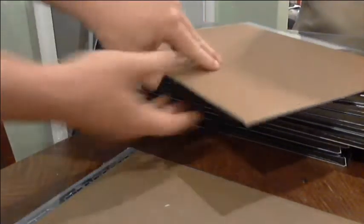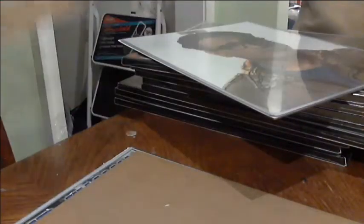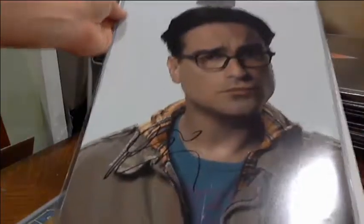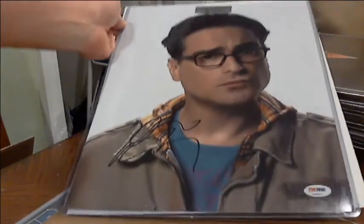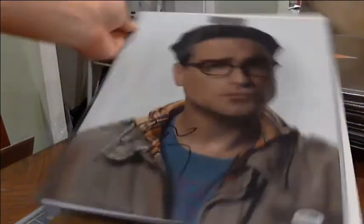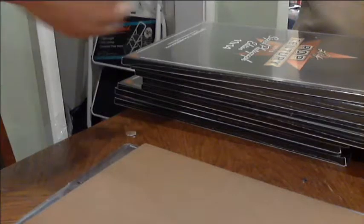And with our second pick, from Big Bang Theory, Johnny Galecki. Try to slide these down again. It's 11x14, so it's a little hard to get the whole thing in the frame. But there's Johnny Galecki from Big Bang Theory. So far, so good.